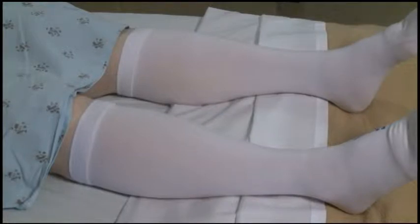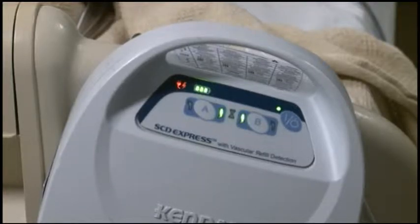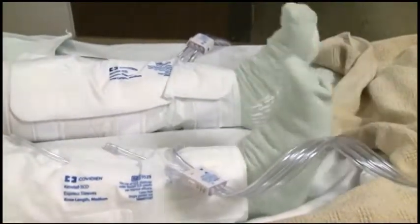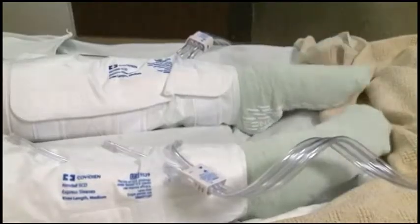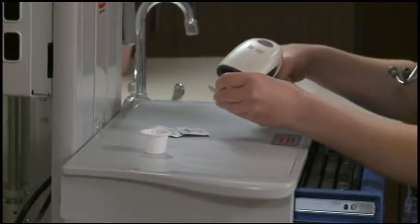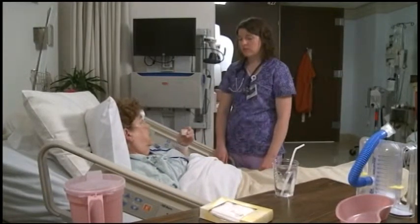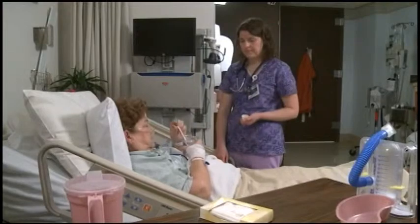You may have support stockings that are worn for several weeks. You may have sequential compression devices that help move blood out of your legs into your circulation. We will encourage you to pump your feet throughout your stay so blood continues to move in your legs and you are less likely to form clots. Medication is also used to prevent blood clots from forming. Your surgeon will choose the best one for you based on your risk factors. You will receive written instructions about your specific medications, how they should be taken, and side effects to watch for. You will continue these medications for a period of time after discharge.